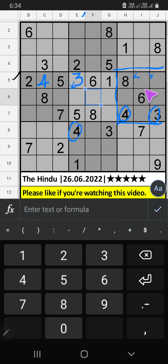5th row, 2 numbers are remaining, 7 and 9. Column I, we already have 7. So 7 can't come in the cell. 7 is confirmed here. Then 9 is here.